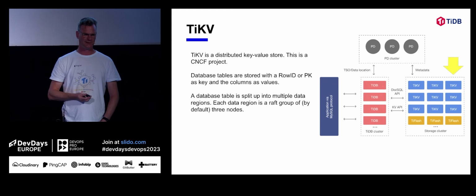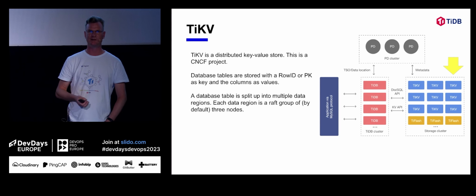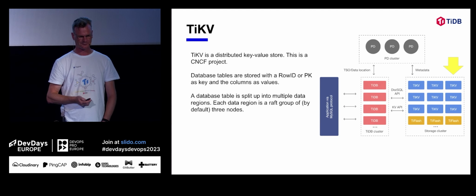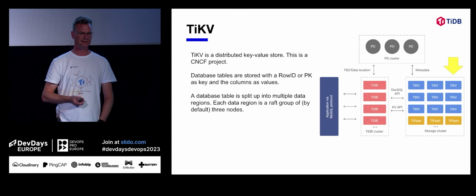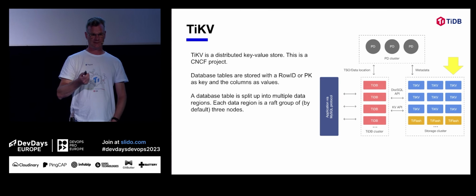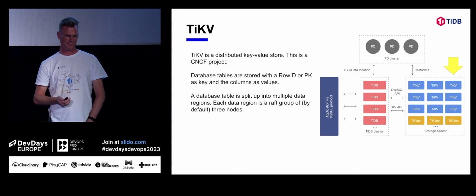Then we do have the TiKV, so it stands for key value store. And the Ti, by the way, comes from titanium because it's strong and reliable. It's a distributed key value store. It's a CNCF project, so under the Linux Foundation. It's a graduated project from there. It stores the tables as key values. I will come down a bit to the mapping of it as well.